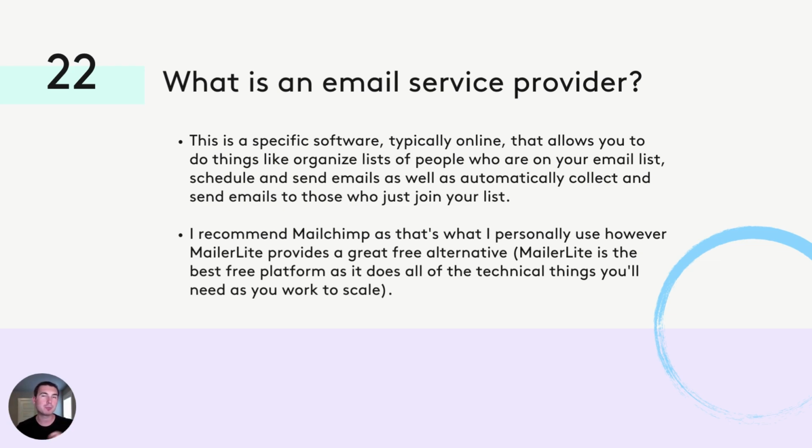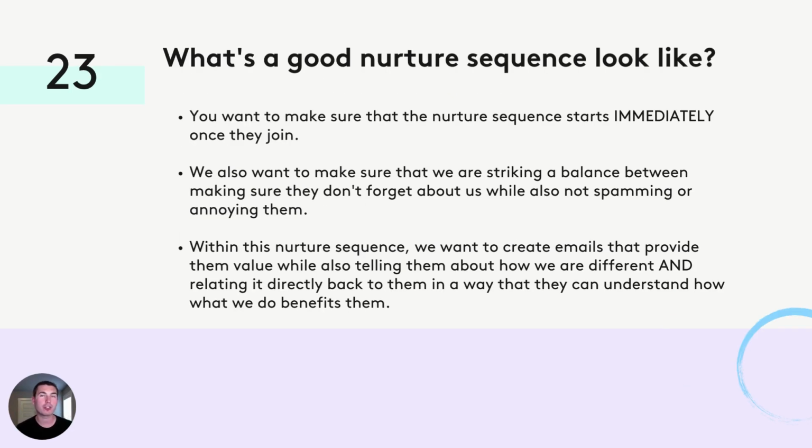Basically, all you want to do is make sure that somebody can get on your list and that it can trigger and send an email, much like lead forms through Irisworks, where they enter their information and then it sends them whatever info you send to your leads. It's very, very similar. Now, what does a good nurture sequence look like? Well, we want that nurture sequence to start immediately. What happens if it doesn't? Well, they're searching their inbox, and they're like, I just signed up for this free guide, this free resource, but it's not in there. Where is it? So we want to make sure that it sends out immediately.